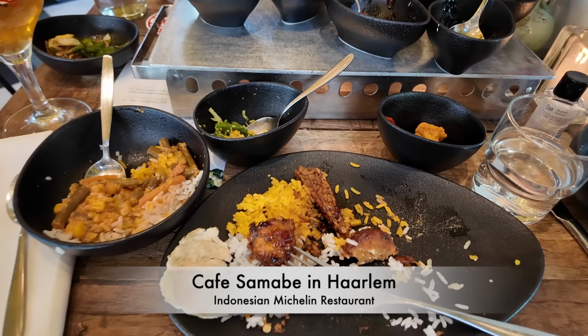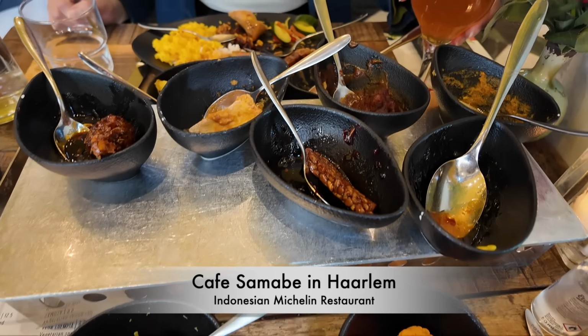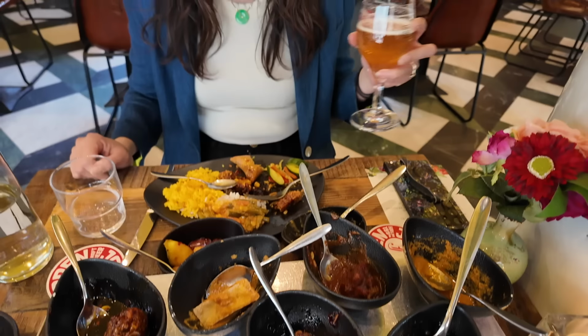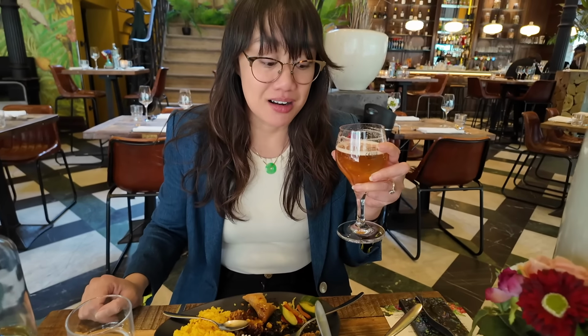Yay! We're about halfway done. We've tried everything now. It's delicious. Tell us, Mo. Oh my gosh. How's the meal? So good. I understand why they are on the Michelin Guide for 2024. It is the best Indonesian food I've ever had in my life. Some of the best tofu and tempeh I've ever had in my life.